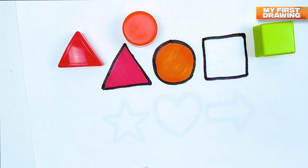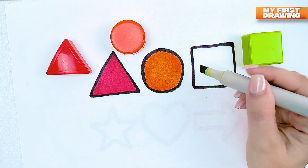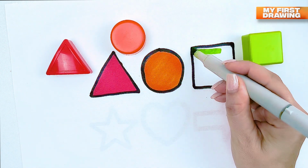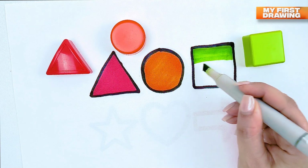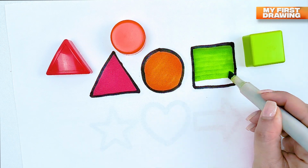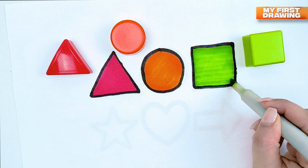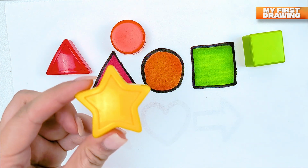Square. Square is green. Green color. Square. Let's draw star.